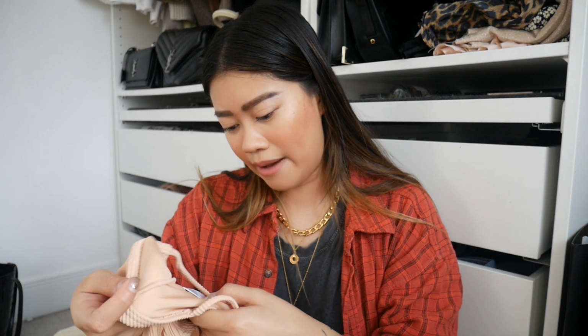I also am bringing one of my kind of like nude square neck cut swimsuits. This is really comfortable as well. I think I got this from Topshop. Yeah, from Topshop. I got this a while ago, but if I can find something similar, I'll definitely link it down below for you guys.